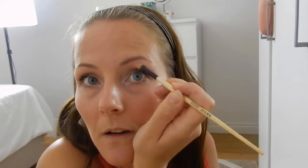While I'm waiting for that coat to dry, I go in again with my highlighter, and this is just an eyeliner brush from my Bobbi Brown collection. It's just a flat, thin brush. With my highlighter, I just pop that right in the corners of my eyes. Just makes my eyes pop a little bit. And then I get the same and run it along my brow bone. Just makes them pop slightly.